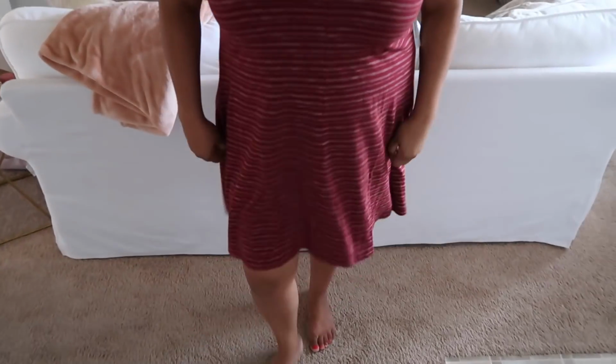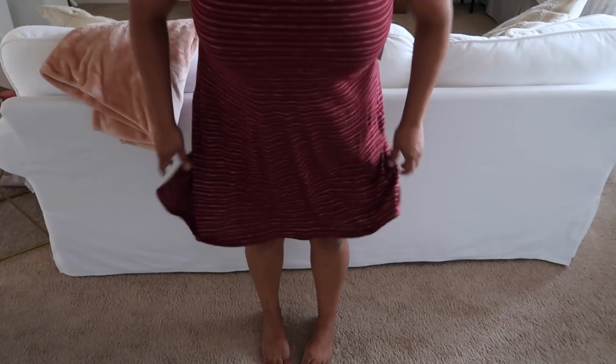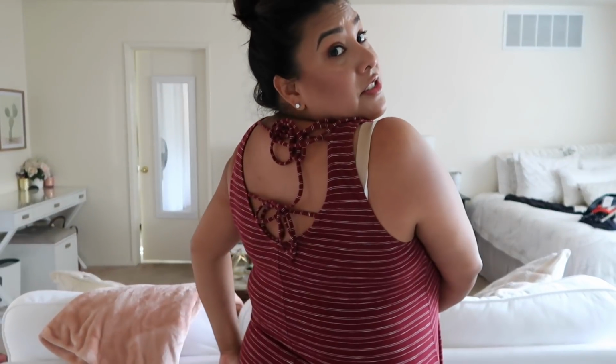Okay, so here we are with the first dress. I don't love this. I thought a shift dress for me could either go really flattering or not so flattering. This one I'm just not feeling like it's that flattering. It could be the fact that it feels a little long in the back. Again, I have a tank top underneath, but I don't know. It's okay. The back is cute. I'm just not feeling it as much as I'd like to. So let's move on to the next one.